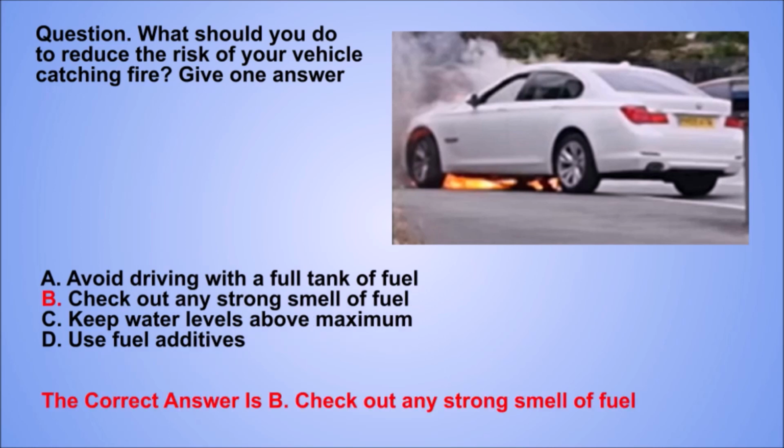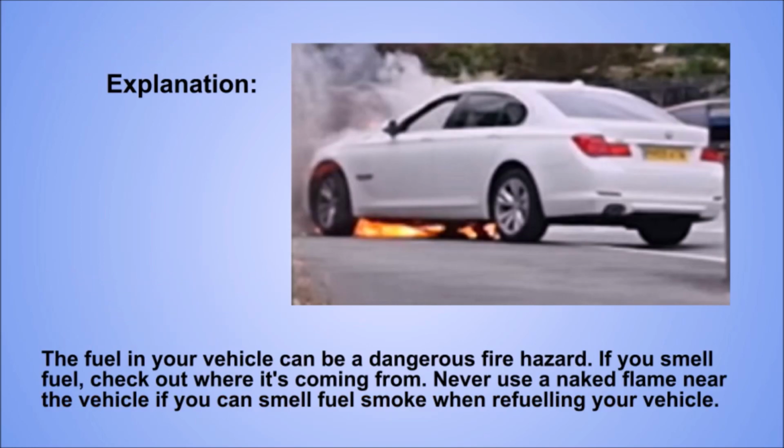Check out any strong smell of fuel. Explanation: the fuel in your vehicle can be a dangerous fire hazard. If you smell fuel, check out where it's coming from. Never use a naked flame near the vehicle if you can smell fuel, or smoke when refueling your vehicle.